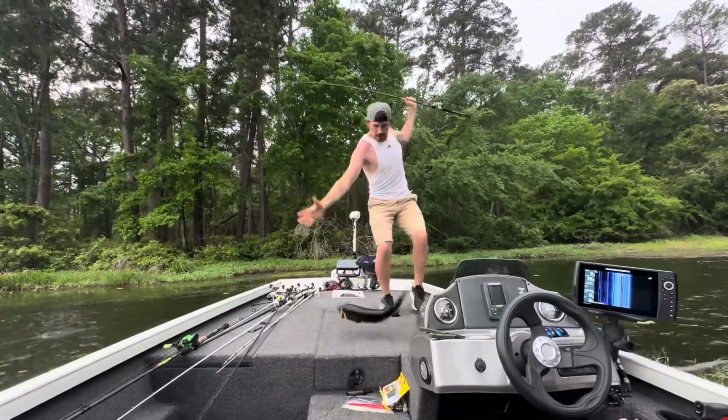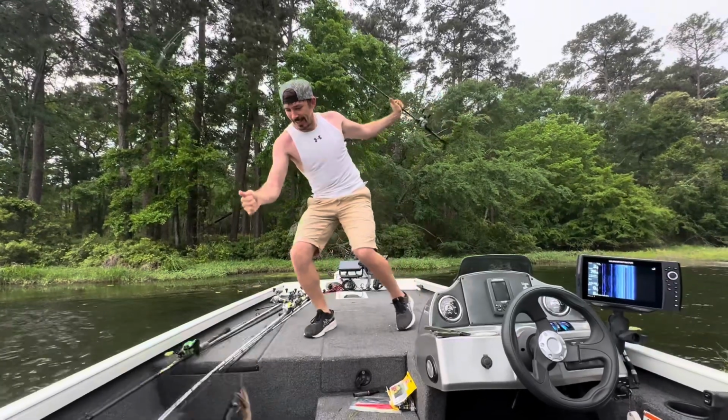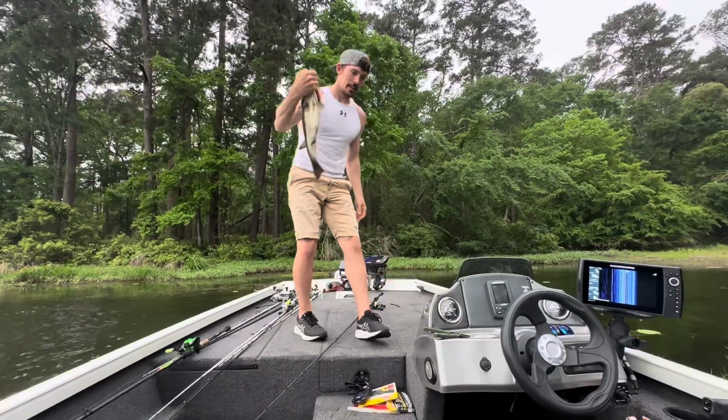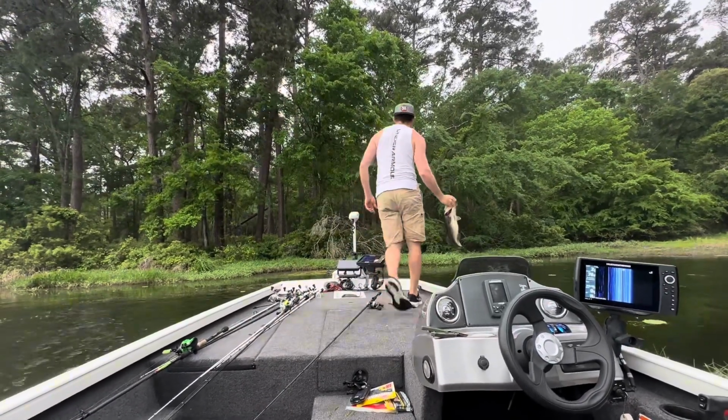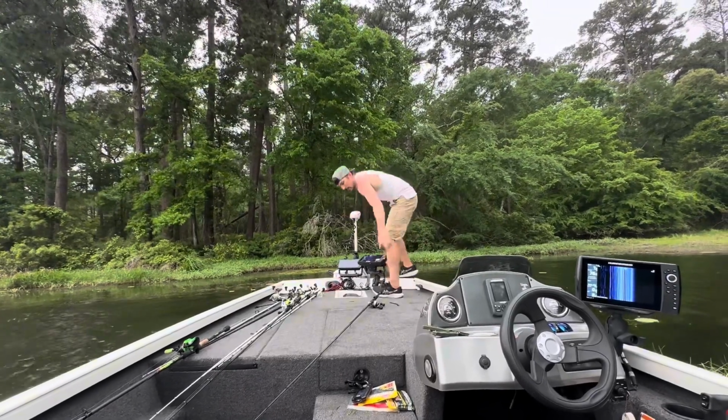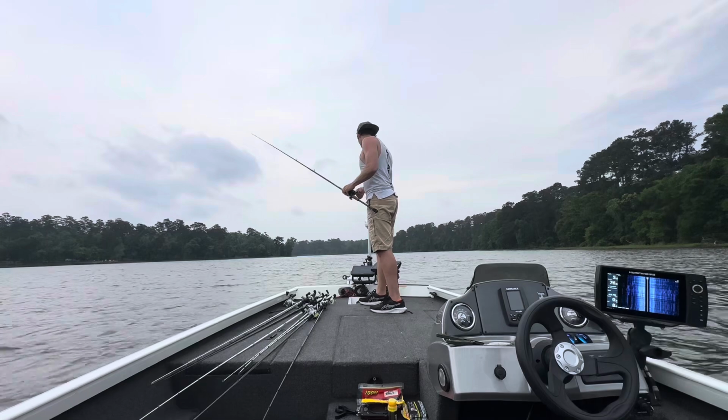Here we go, good fish here. Again, seeing a few beds back here, nothing in any of them, just throwing to each of them, kind of moving up on them, looking at them. And then threw to this one at a distance, had no idea there was a fish in it. And this fish was right at 4 pounds. And I was kind of laughing at the way that I landed that fish.